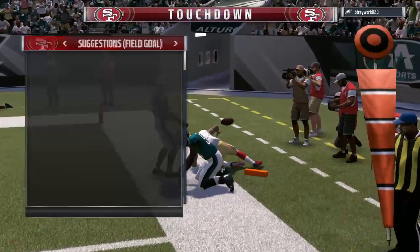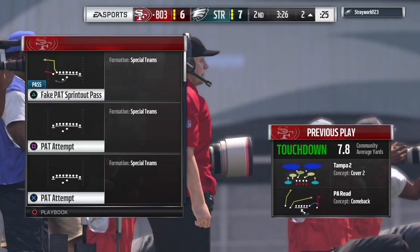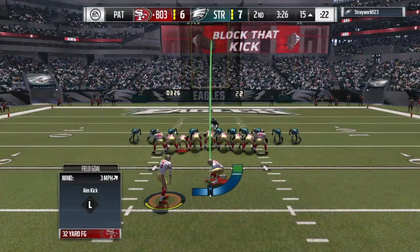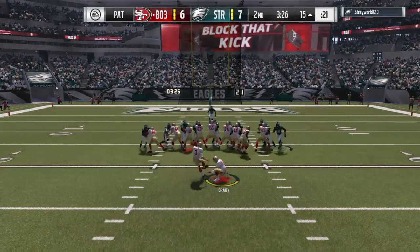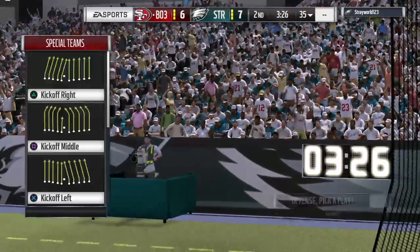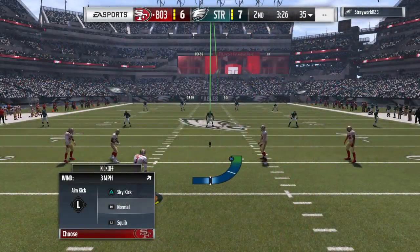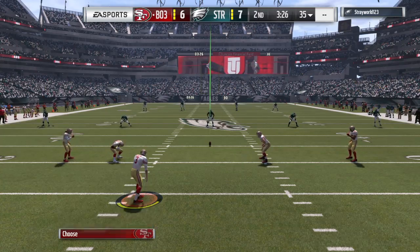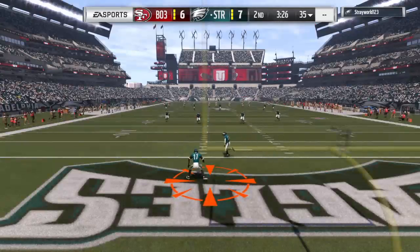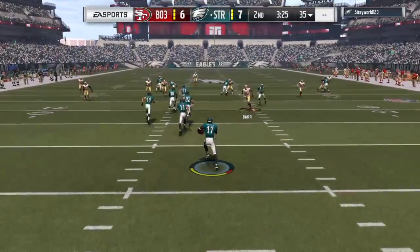It's a 49er touchdown. Colin Kaepernick taking it in from 11 yards out. And the 49ers are within an extra point of tying this thing up. And it's no good. He misses the extra point, and this remains a 7-6 game. Following the touchdown, Dustin Hopkins will kick it away. That'll be taken in the end zone.